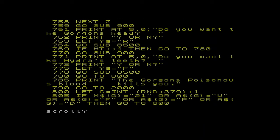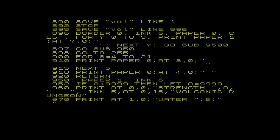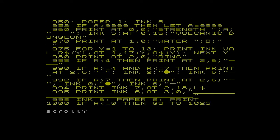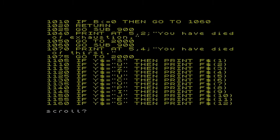Do you want to fight the dragon? No. My goodness. There's lots of things here. There's buttons to press, look. I guess that's when you're fighting. You've got to press S for sword, I'm guessing. It must be S for sword. I'm going to guess that's S for sword. Should we try that? Because I must have a sword with me, I think.